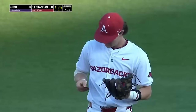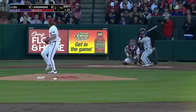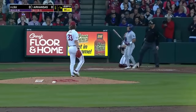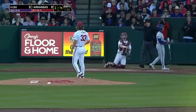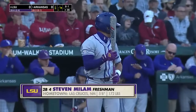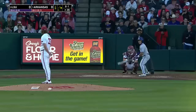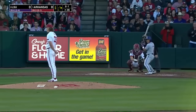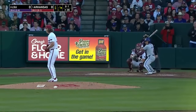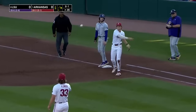It feels like one of those nights, we've already seen it from Dave Van Horn, where he put the hit and run on in the first inning. Where if you're LSU, you can't just sit and wait. Probably not going to have an inning where you get 3 or 4 hits in an inning off Smith. Steven Milam fouls the first one off. Milam is a freshman. He's from Las Cruces, New Mexico. 5'8", 172, started 2 of the 3 games against Florida and had just one hit over the weekend. 2 for his last 18 in conference play.